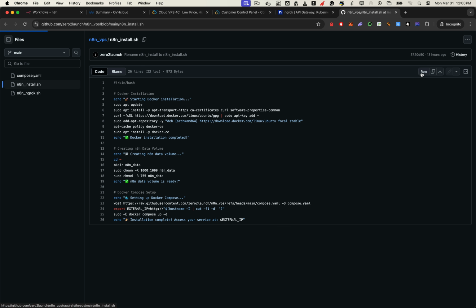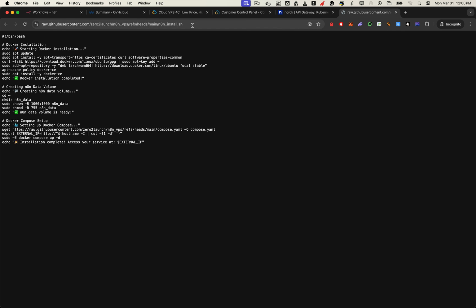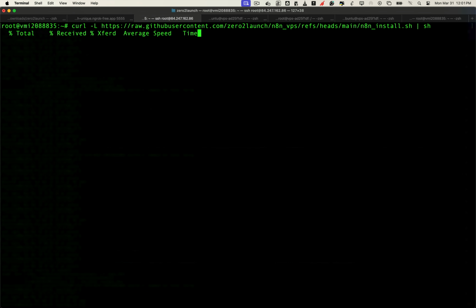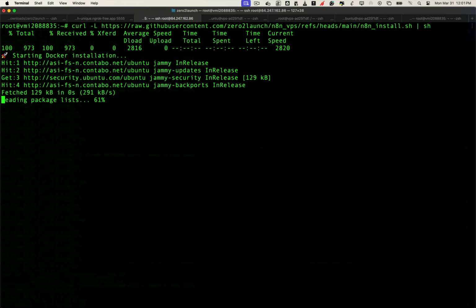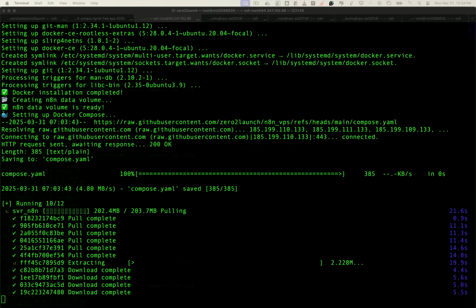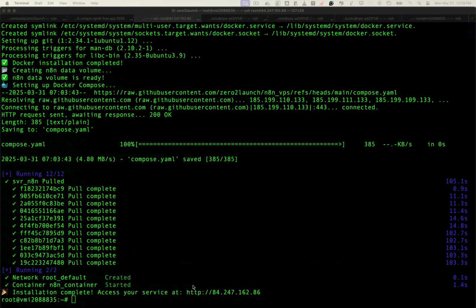Click the raw button on GitHub to copy the direct URL of the script file. Then, head back to your terminal and run this command to download and execute it in one step. After launching the command, wait a few moments. Once it's done, you'll see a success message. And just like that, n8n is live on your VPS.